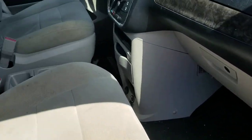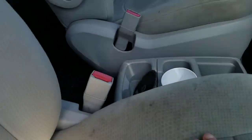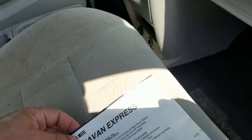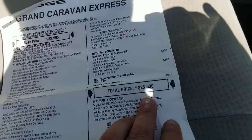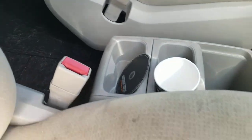The vehicle on the inside is a little dirty. It was a family vehicle, so it was well used. This does have a cloth interior. I will say that it doesn't have any weird smells. It doesn't smell like a smoker's vehicle or anything gross like that. Looks like you've got the original window sticker here. It's kind of cool. See what the original price on this was. Original MSRP was $25,530. So it does come with the original manual and everything like that. Even a free CD, we'll include that for free.